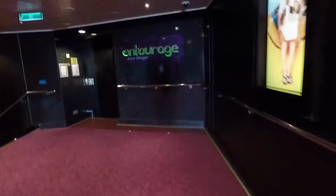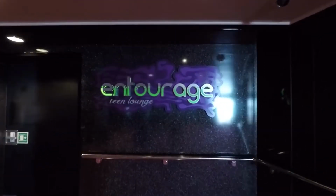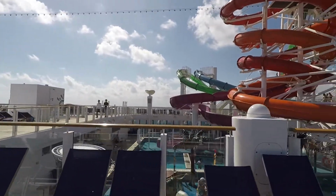Just inside from the Spice H2O area is Entourage. It is a teen-only lounge. Here's one last look at those water slides.